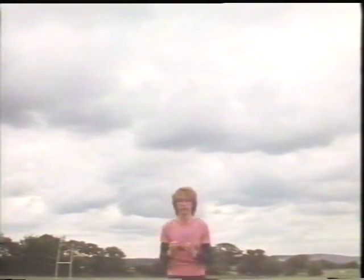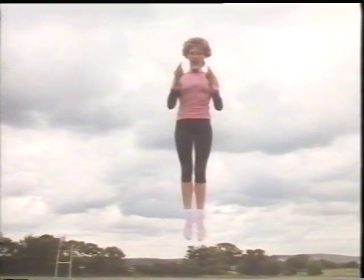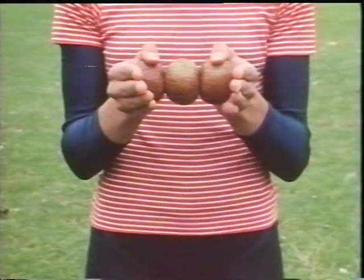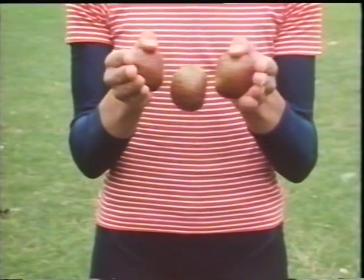Once you've left the trampoline, you're a bit like an astronaut. You fall at the same speed as the apple, so to you, the apple doesn't seem to be falling. Of course, when you stand on the ground and let go, the apple falls.